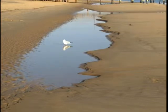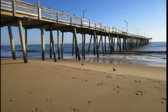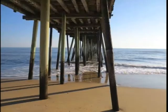What I saw, the tide had gone out and left some pools. And look at this interesting texture in the sand. I like that picture. And there's a big, long pier there that I couldn't go out on, but it was fun to walk around. And I got a nice picture there.